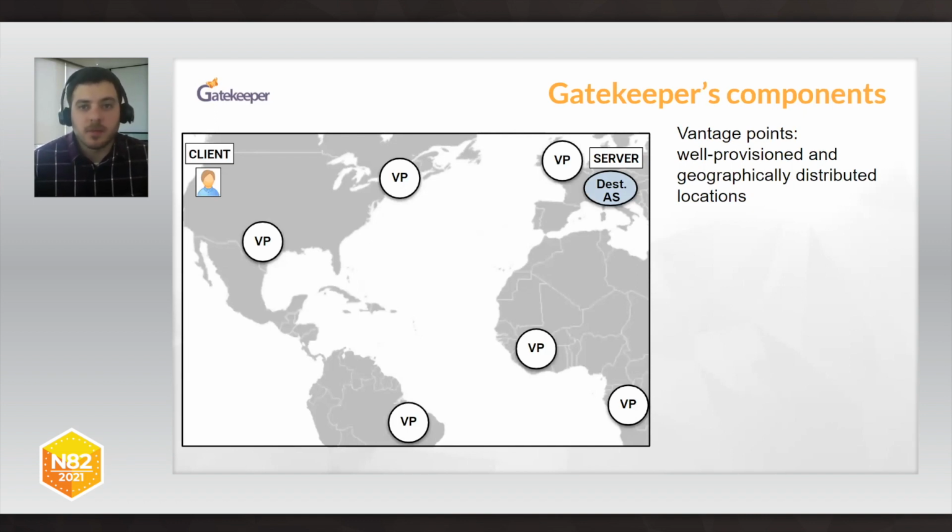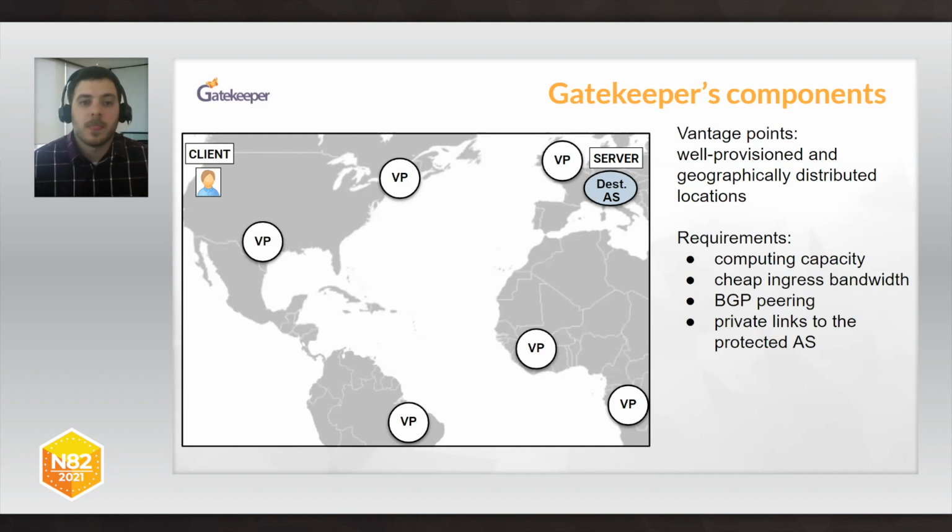The first main component of Gatekeeper that you need to understand are vantage points. Vantage points are well-provisioned and geographically distributed points, ideally in a global deployment, located throughout the globe as you see here. And these vantage points have four different requirements. The first is that they need some kind of compute capacity, so something like a bare metal server or perhaps even a VM. But in order to run a DDoS mitigation system, it can't really be done in a dedicated router or something like that. The second requirement is that it needs cheap ingress bandwidth.